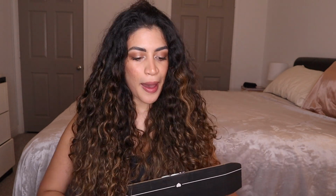I have two boxes. One is heavier than the other one. This one is a little bit heavier, so since they're the same size, I think this one is the base one, which I'm going to start opening. This one retails for $25 plus taxes, which here in Atlanta is about $2.50, I think. So let's open it. I have to use my scissors because I don't have a box opener. So let's see.